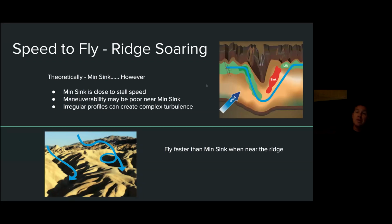When ridge soaring, we typically never have an idealized ridge like we saw there in Salt Lake City. A lot of times we might have a ridge with a lot of gullies in it and maybe a lot of spurs. Spurs can create a lot of issues for us, especially if the wind is cross, as it is in this example. So the wind will typically hit this spur and can rotor across the backside and create significant lift.